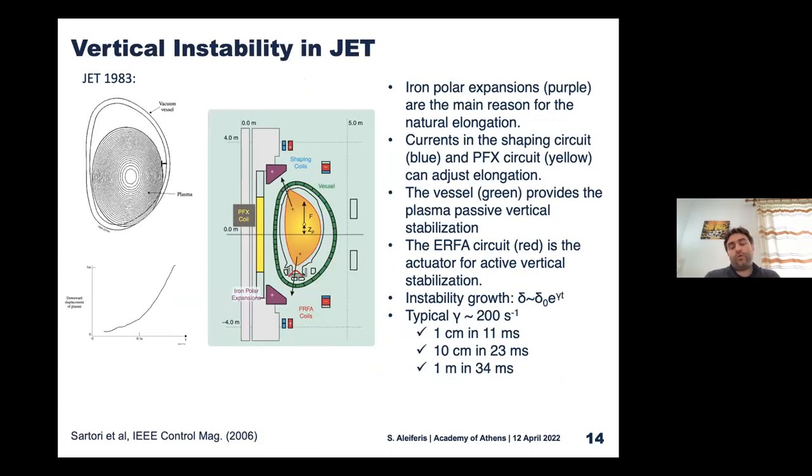Now, let's go to an example and see how fusion would not happen without controlling the plasma. If we look at the first plasmas that they achieved back in 1983, when JET was first built, we will see that because there was no control of the vertical position of the plasma, and the plasma is naturally elongated. What happens basically is that there are currents induced in various parts of the machine, and these currents naturally elongate the plasma. As we see, the plasma that we see here elongated is attracted by these purple iron polar expansions.